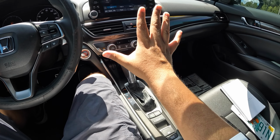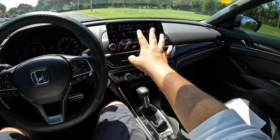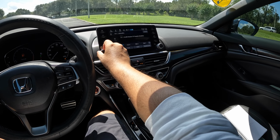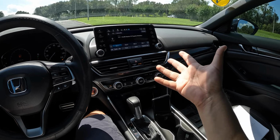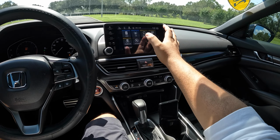We don't have any type of heated seats or anything like that, as far as I can see. Coming up here guys, we've got an 8 speaker system. If you can hear the system, yeah, this doesn't sound too bad. Obviously you can get a 10 speaker, which is an upgrade on this Accord, and we get the home button. It's very simple to use. As you can see guys, it's really awesome.